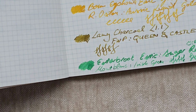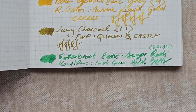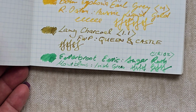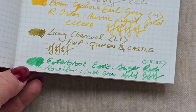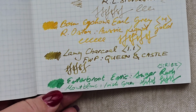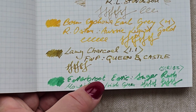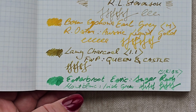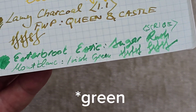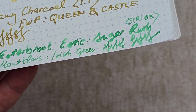Also one of those regular Montblanc horseshoe bottle inks, those standard ones that you can buy at any Montblanc. I love this green. It's good for spring, summer, and now for fall with fall palette. I really love it because it has shading properties also. It can turn darker or lighter brown, as you can see here. Really love this green shade.